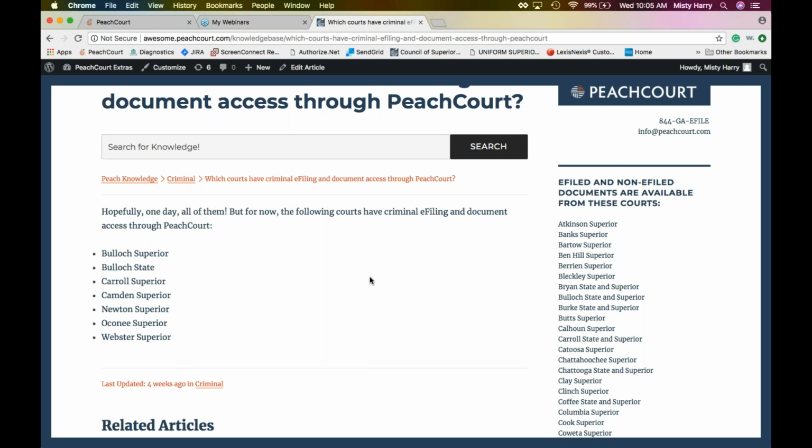Okay, so right now we have these courts available. We have Bullock, State and Superior, Carroll Superior, Camden, Newton, Oconee, and Webster Superior, and Fannin and Catoosa are joining us this month. So they will be added to that list very soon. But right now, these are the courts that we have criminal e-filing available in.